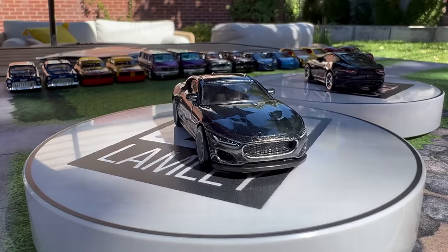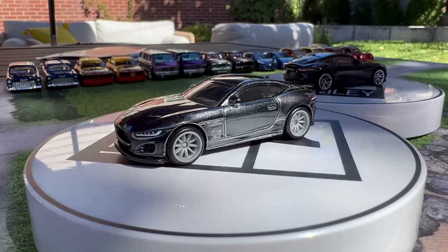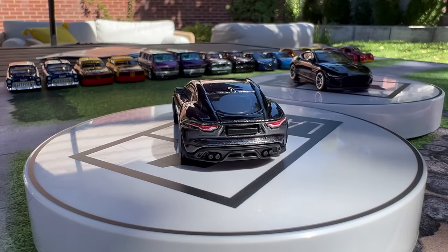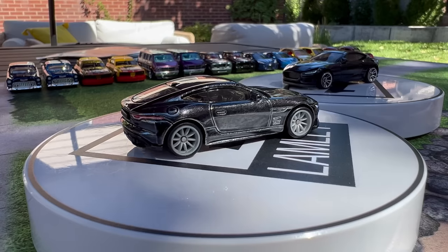All right, here's the Jag. Nice. Didn't find this one in a case. Didn't find it on the pegs. Love Plain Supers and really like this one. Some people might think it's a little drab. I get it, but I like the gunmetal. Kind of compares to the RX-7 from last year. I like it.